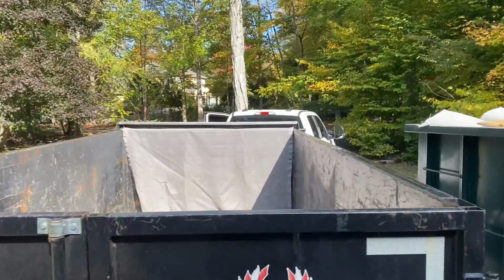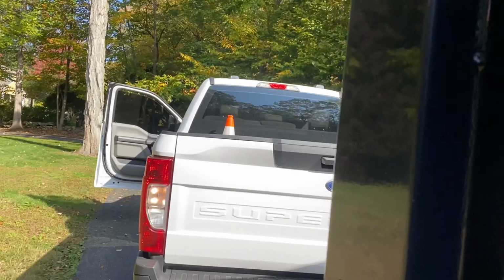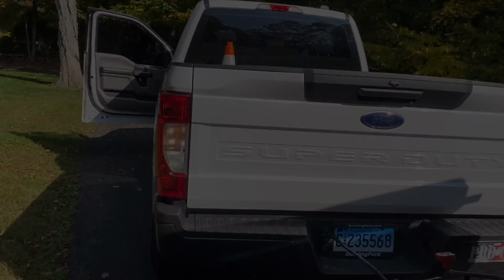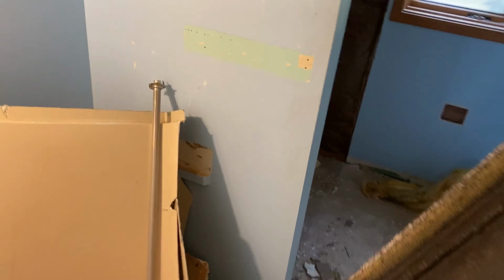Got this dumpster full. Gotta call and get that hauled out. There's just a little bit left inside for demo that we gotta do. A couple more bathrooms, some floors and stuff like that. Plexiglass, fiberglass tub surrounds. We're just cutting them up with the Sawzall, hauling them out the front door, making quick work of it.